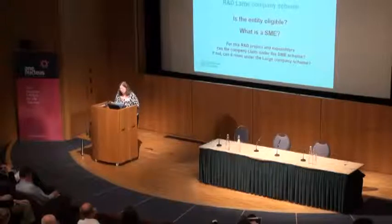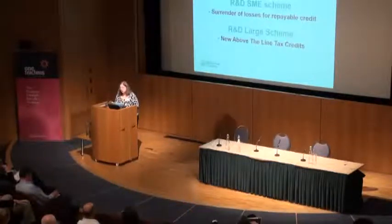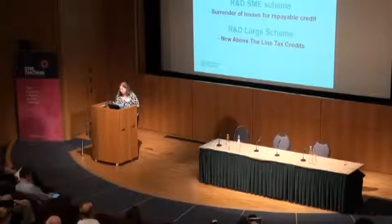It's then important to look to see whether you qualify as a small or medium-sized enterprise, and also whether the company can in fact claim under the SME scheme. As I indicated before, there are circumstances such as acting as a subcontractor or getting grants and subsidies which may prevent this. Although in those circumstances, you will usually be able to claim under the large company scheme.